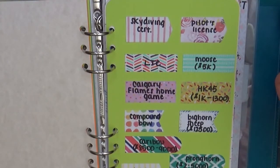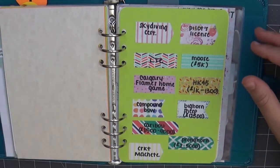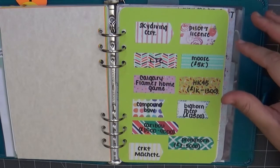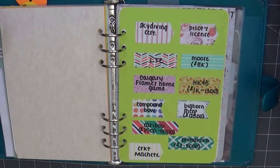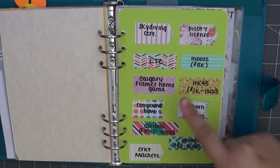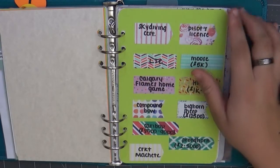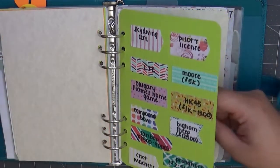This is a list of things that kind of go hand in hand with what I just showed you guys. And these are basically just things that I want to do, hopefully sooner rather than later. And it's just stuff like getting my skydiving certification, pilot's license, getting an HK-45, which if you don't know anything about guns, that's basically a 45 caliber, but it has less recoil, and basically everything else has to do with hunting. And also I want to go to a Calgary Flames home game because they're my favorite hockey team.